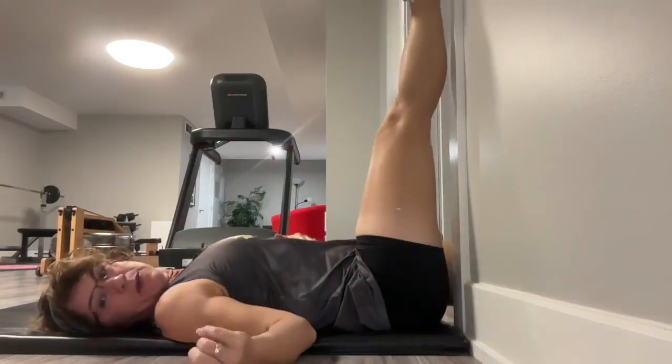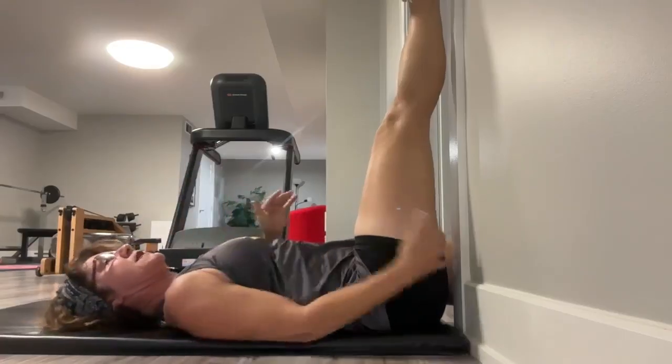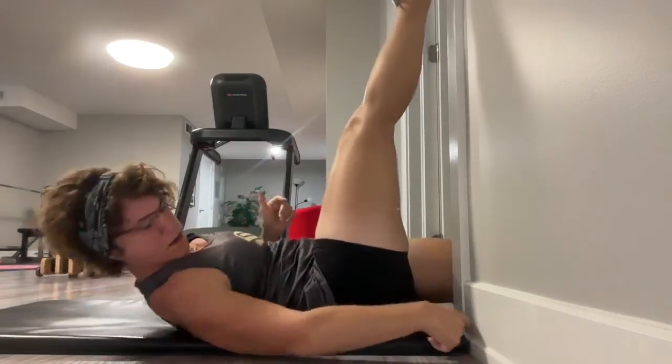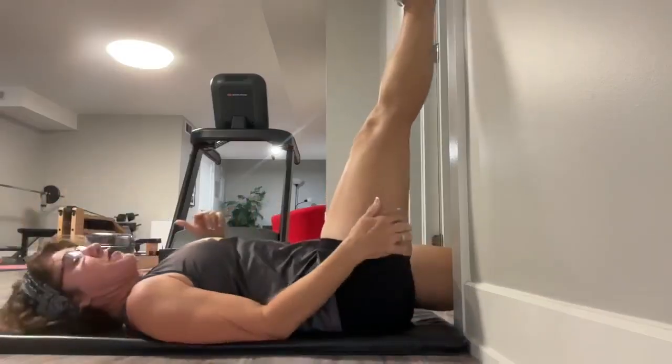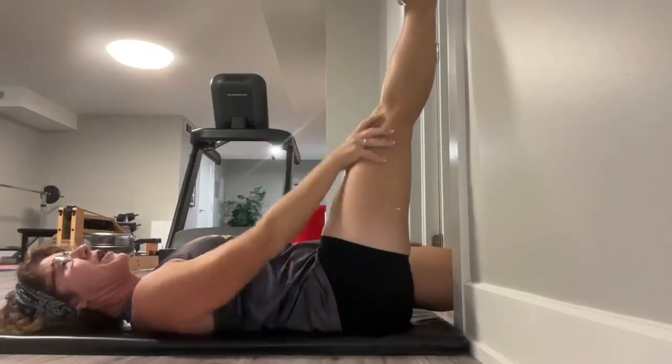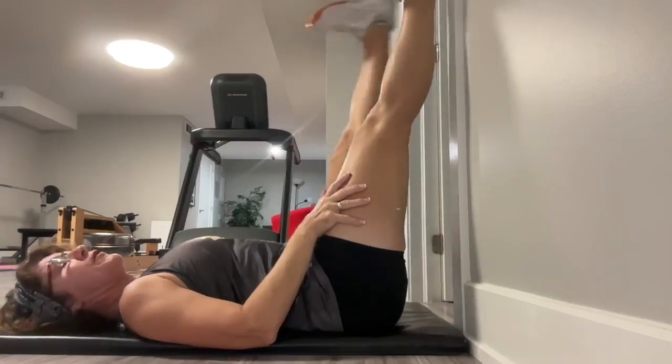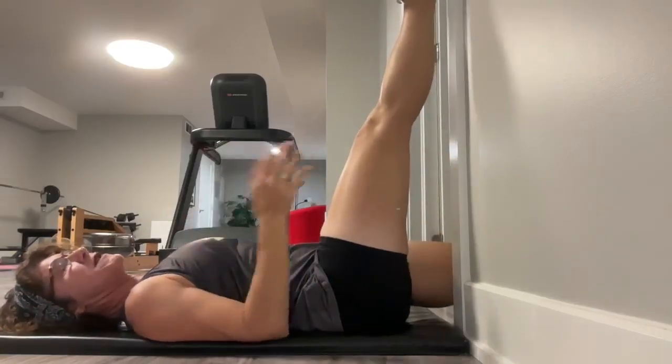Now, when I've seen people with tight hip flexor, or tight hamstrings, sometimes they can't get their butt to the wall, so they might be 3 inches off. You might start here, but try and keep your leg straight and bring the other leg up beside it for 10, and do both sides, of course.